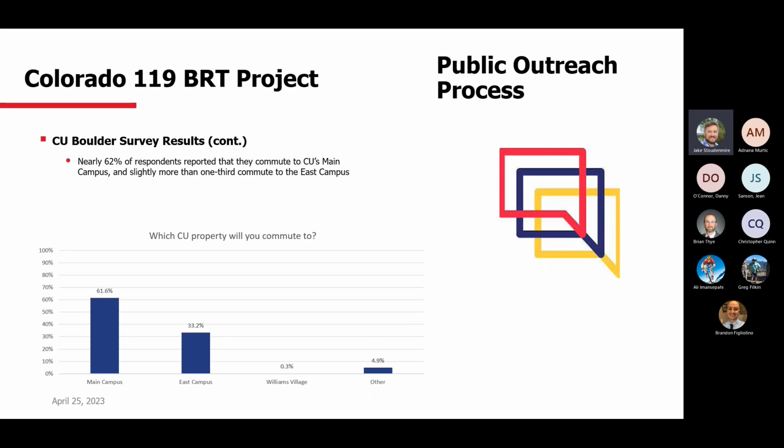Not surprisingly, with just slightly more than one third reporting that they're commuting to the East Campus.